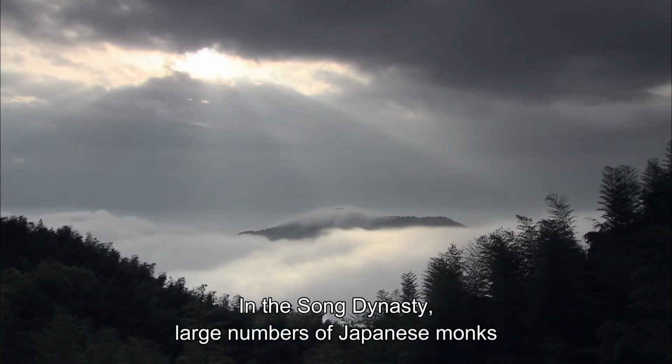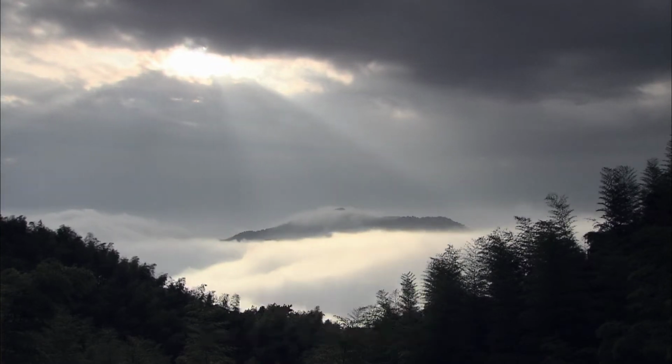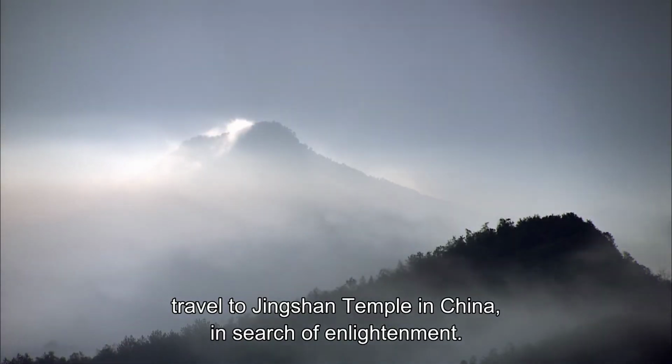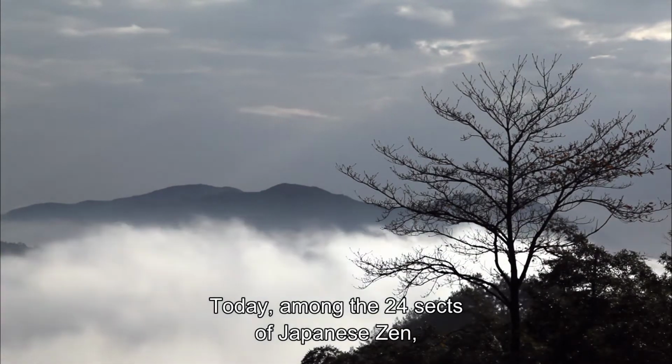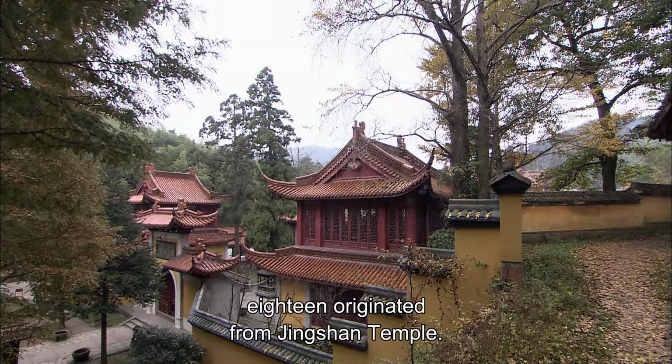In the Song Dynasty, large numbers of Japanese monks traveled to Jingshan Temple in China in search of enlightenment. Today, among the 24 sects of Japanese Zen, 18 originated from Jingshan Temple.